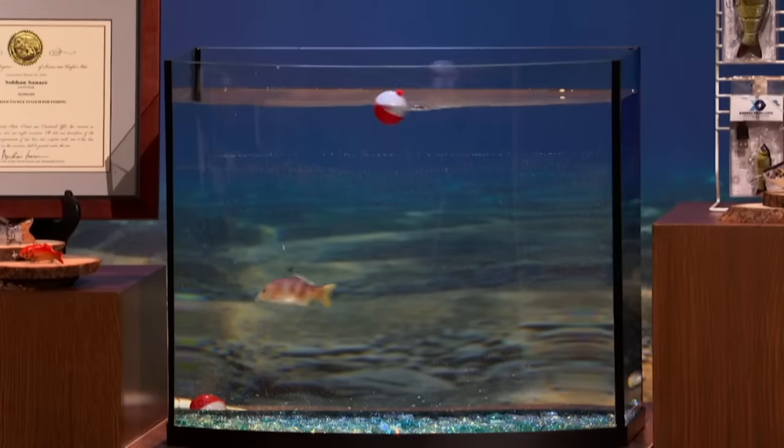Yes, sir. I'm thinking the way to sell this is forget about fishing. Put 10 of them in a tank and call it an aquarium. Yeah. At a restaurant or something like that. That is a good idea. That's a great idea. Hey guys, look, it really is a good idea.